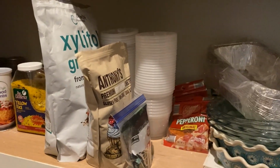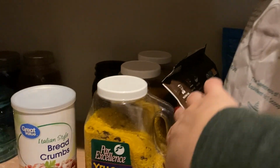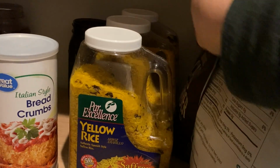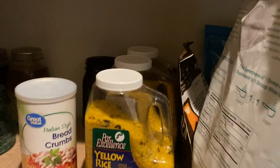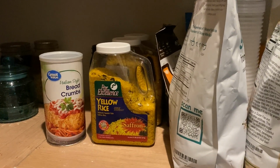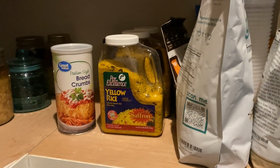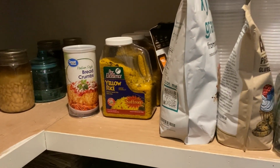There are some freezer containers there for food storage. There's organic cacao powder. I've never actually used it, but I intend to. I think it's just from Walmart, but it's supposed to be even better for you than regular unsweetened cocoa powder. It's got a lot of nutrients in it. Yellow rice. This yellow rice is going to have to get used up, so I will figure out some recipes to use that. We've got Italian breadcrumbs. I will definitely use that as well.